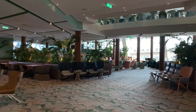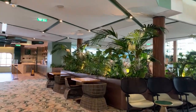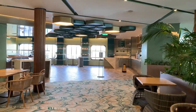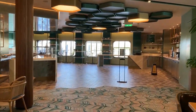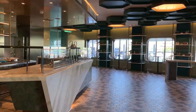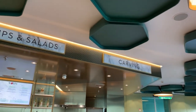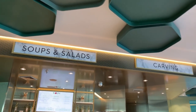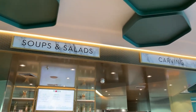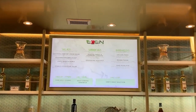This is the Eden Cafe. They have a continental breakfast setup, and they have lunch only on sea days. They have a carving station. They make fresh paninis. They have soup. It's really good. Jon and I didn't realize this was here until the last day of our cruise, the first time we were on the Edge. So soups and salad, and they have a carving station, and they make fresh paninis, as I said. See if we can get a good image of the menu.